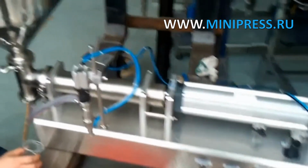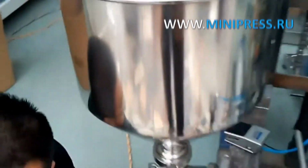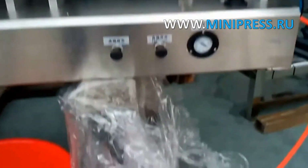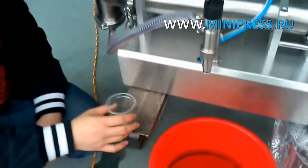Tabletop semi-automatic piston type filling machine for ointments and creams with a pneumatic drive. Filling dosage from 200 to 1000 milliliters. Weight 40 kilograms. This model uses a pneumatic piston pump dispenser and control panel. The automatic, economical, and easy to operate machine is used in the medical, food and chemical industries.